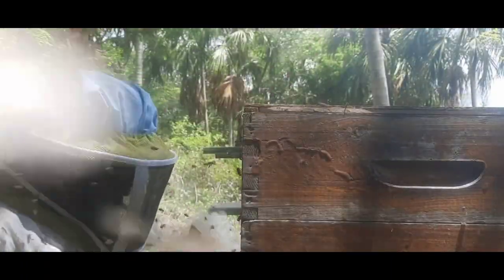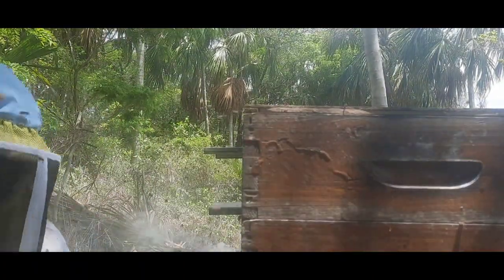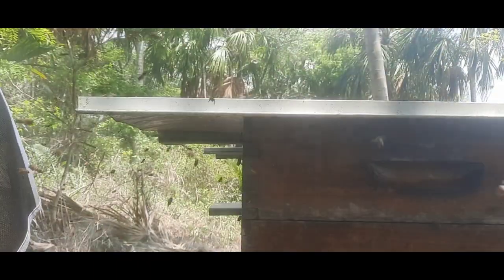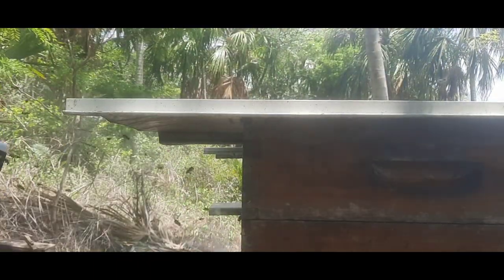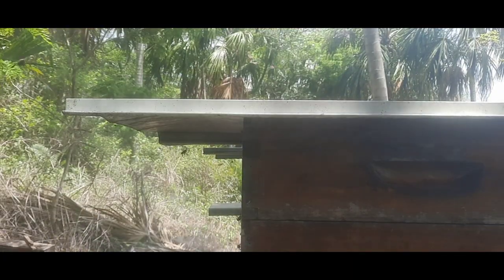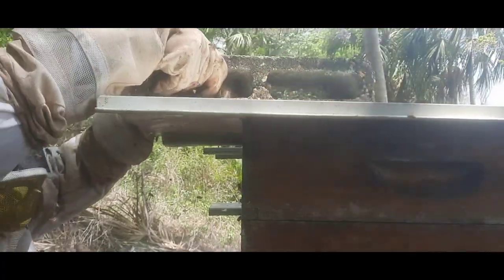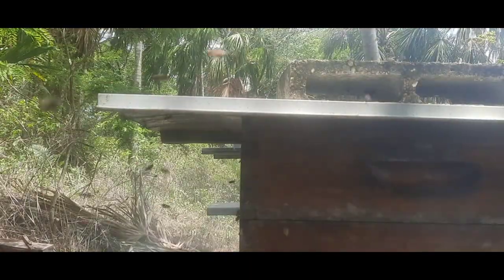Now we can also see the difference between what the bees will do with extra space for brood. We compare one colony with the other.